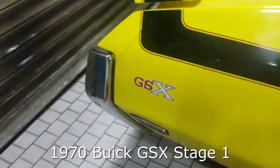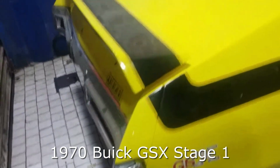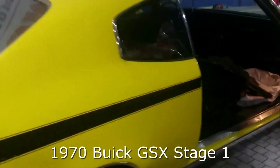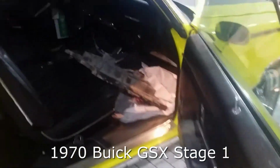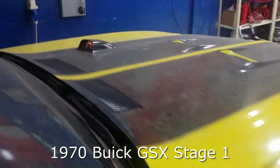Buick built fewer than 700 units in 1970, adding to its exclusivity. This rarity makes it one of the most desirable muscle cars today. Collectors recognize it as one of the ultimate sleepers of the golden era.